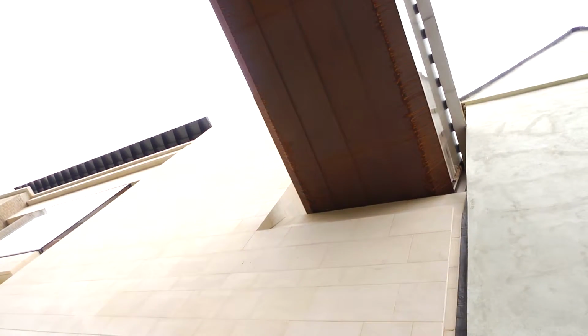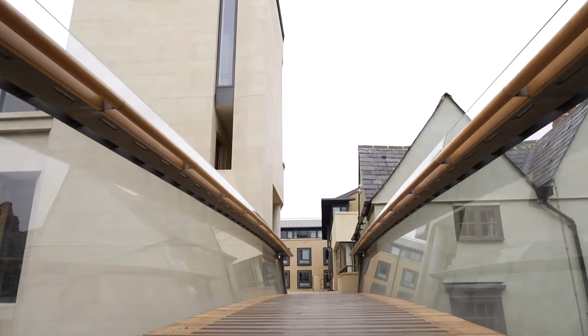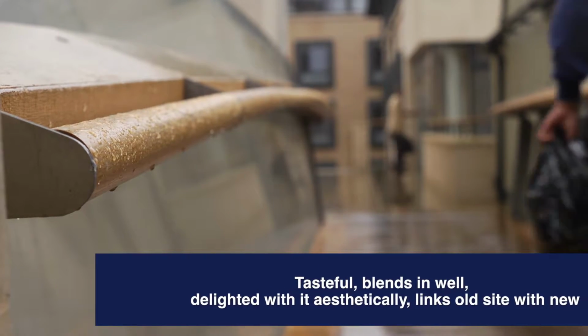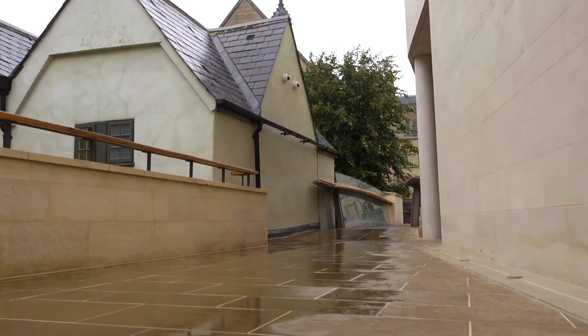A deliberately rusted structure together with the glass sides. It's very tasteful, it blends in very well, and we're delighted with it both aesthetically and of course the way that it links the old site with the new.